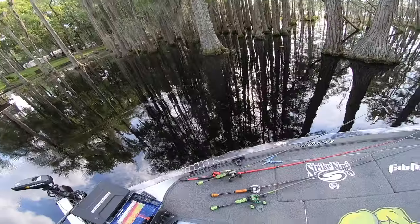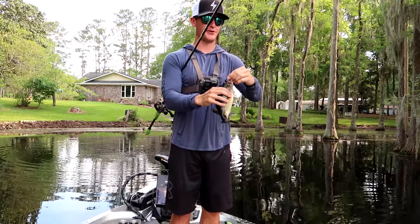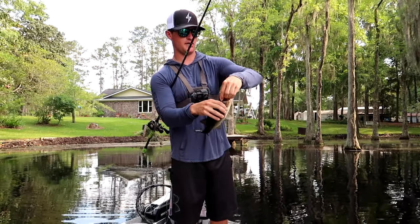Oh yeah, what a toad. Hey man, better than nothing, right? It is. This is better than not catching one on an old wormy. I've been trying for a minute.